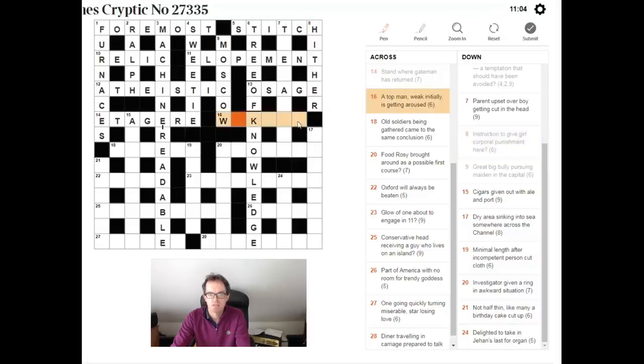Now this one should be gettable, hopefully. A top man, weak initially. Well, a top man is going to be a king. Weak can be abbreviated to W. So waking, I'm expecting the answer. And you'll see here, I've not looked at the rest of the clue yet. So is getting aroused, waking. So simply solve that from the wordplay. And again, the more experienced you get, the more often you'll find this happens. So what is this one then? Parent upset over boy, getting cut in the head.